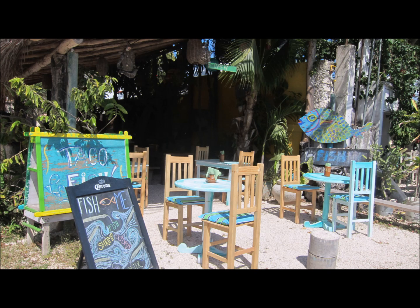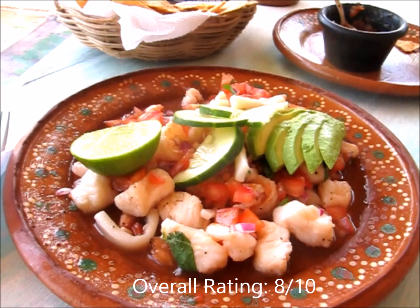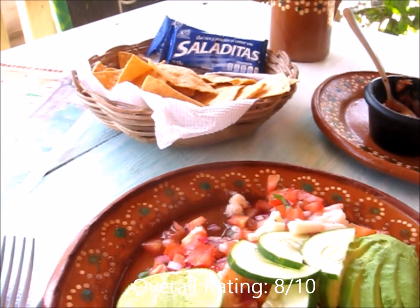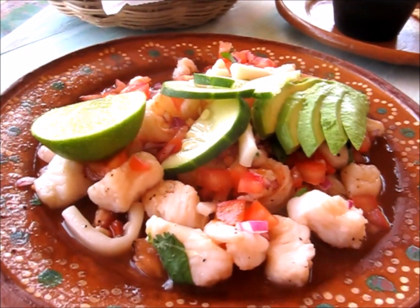We stopped at the seafood restaurant across the street and tried the ceviche for the first time. It was a mix of raw fish, shrimp, and octopus cooked in lime juice. It was very refreshing. The dish was only 95 pesos.